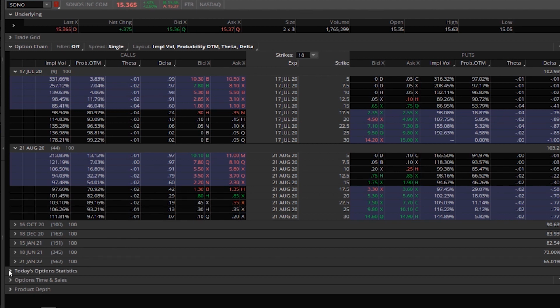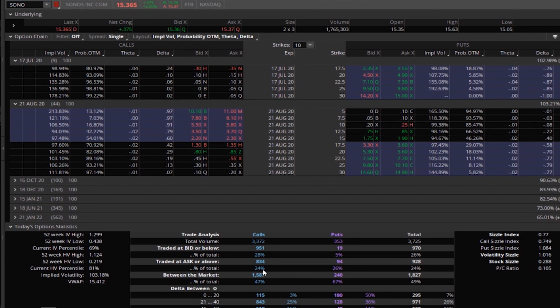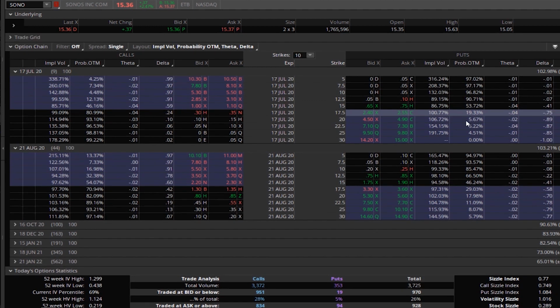But as we go down to the bottom and look at today's option statistics, this is probably the most bullish stock I've seen in a long time, based off the fact that the call volume is almost 3,400 calls compared to 350 puts. So that means that people are very bullish on it overall. And I want to be taking advantage of that bullish mindset.